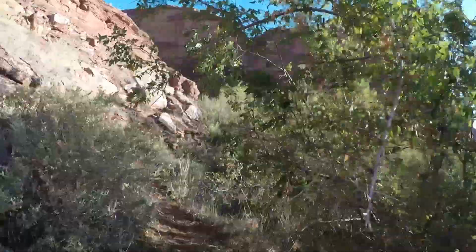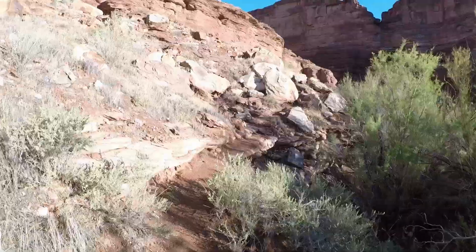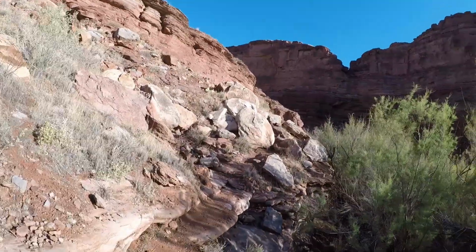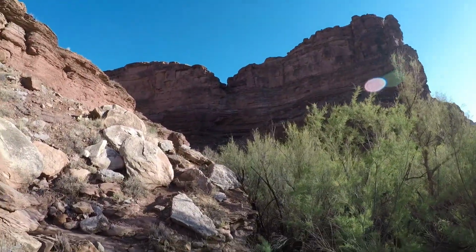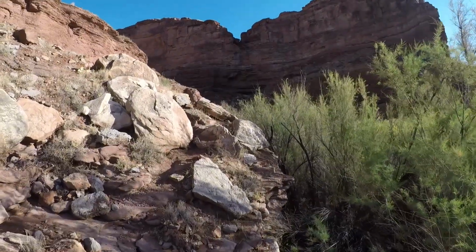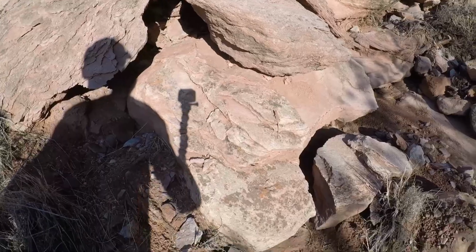I'll show you. There was a huge waterfall right there in that little V coming down yesterday. I'm not sure if I got that on video. Lizard guy.